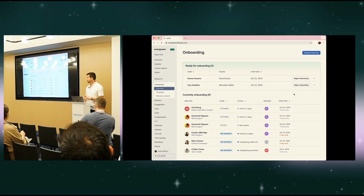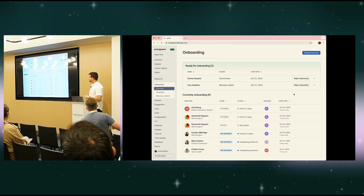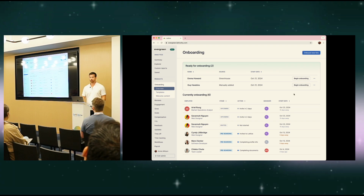In this case, we're going to talk about Emma. Emma is a new hire joining a company called Evergreen Technologies, and she starts in a couple of weeks. She just signed her offer letter in Greenhouse Recruiting. Because we use Greenhouse as our ATS, her profile is automatically synced into Lattice HRIS.